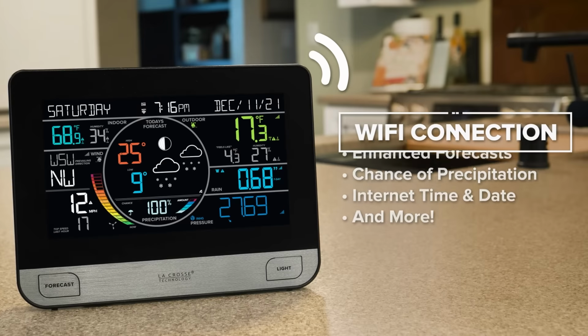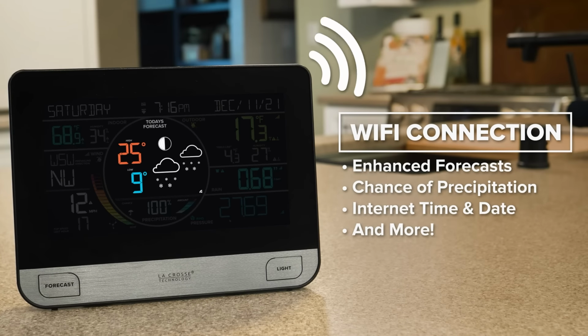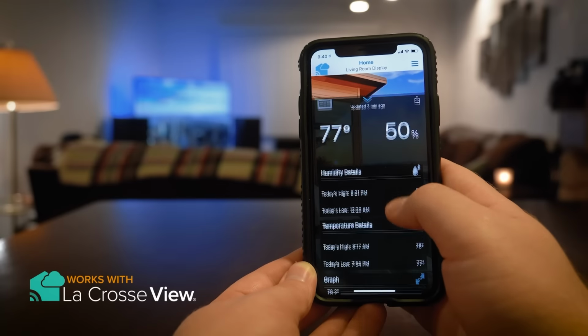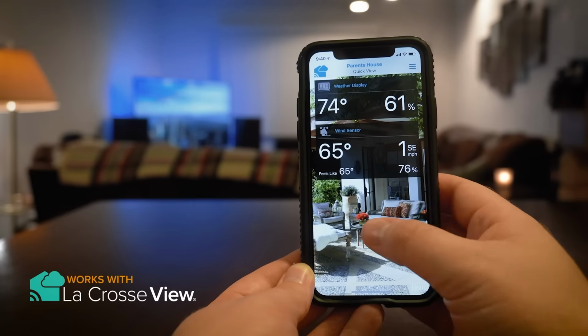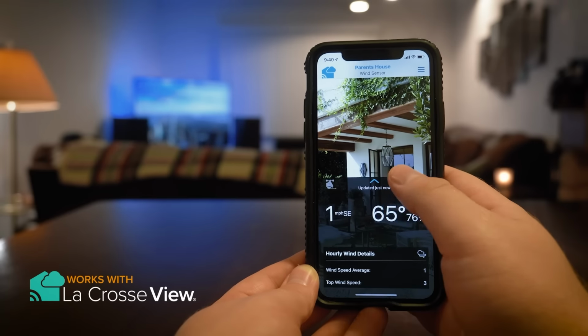The station can also connect to your home Wi-Fi network, providing you with enhanced forecast predictions, chance of precipitation values, internet time and date, and more. This Wi-Fi connection also gives you the ability to receive your station and sensor data right on your smartphone via our intuitive La Crosse View app.